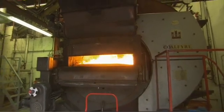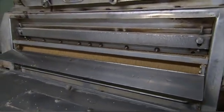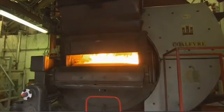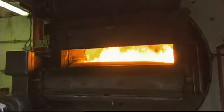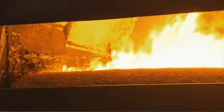It fuels our boiler, and that gives us the steam to steam the oats before flaking, to dry the oat flakes after the flaking process, and also to give us all our space heating as well. It's a fully renewable energy source that's actually unique in this country, and I think there's only one other place that I've seen it used, and that was in the South Island of New Zealand.